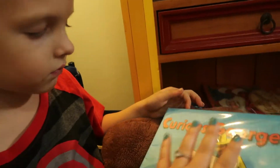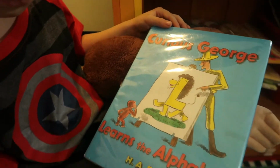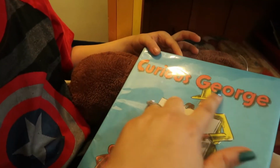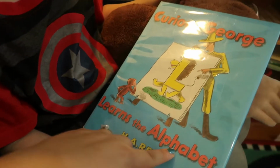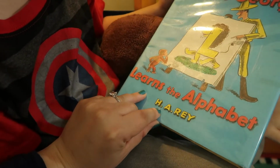Okay, so Jacob, the name of this book is called Curious George Learns the Alphabet. Do you know what this is called of the book? This is called the title of the book. Do you know what the name is on the book? There's a person's name. It says H.A.